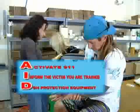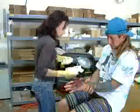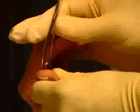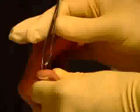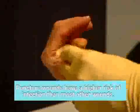Small objects such as small splinters or staples can be handled with simple first aid. Determine whether any part of the object that caused the wound is still in the wound, such as a splinter. Clean the wound and remove any dirt or debris to prevent infection. Puncture wounds have a higher risk of infection than most other wounds.